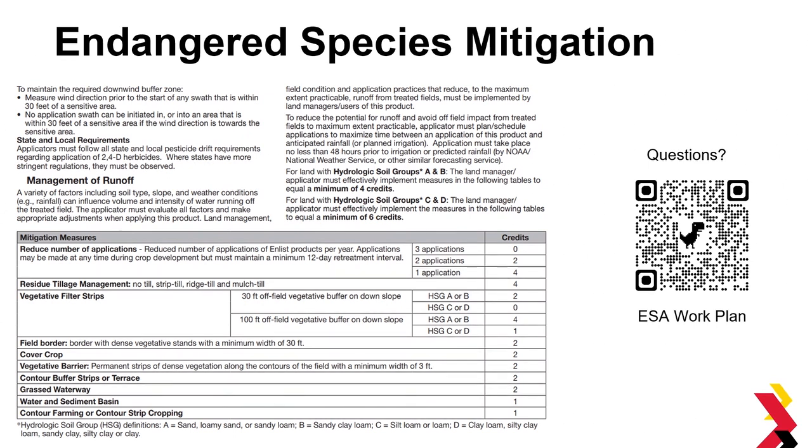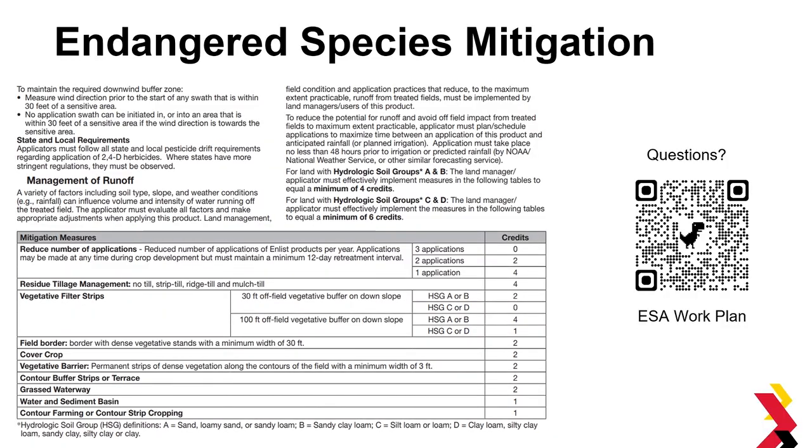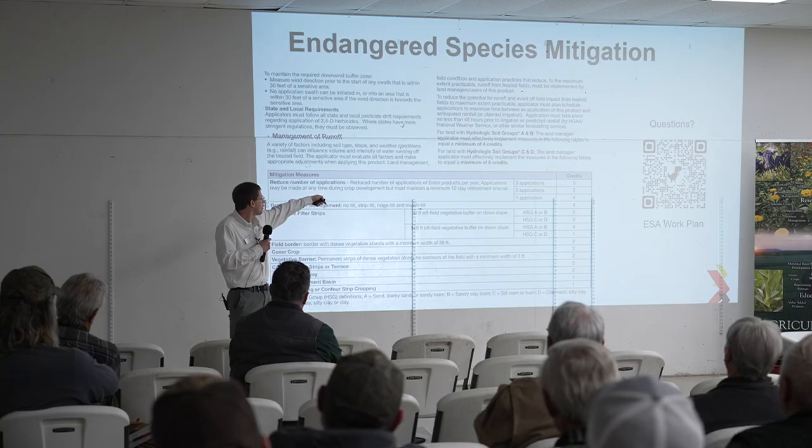For example, all of this is based on your soil type. Your lighter soils are groups A and B, and your heavier soils are groups C and D. For your lighter soils, for this particular herbicide, you need 4 credits.